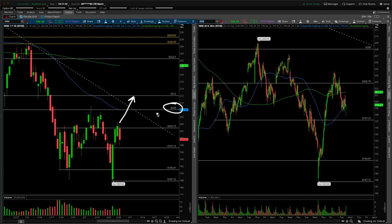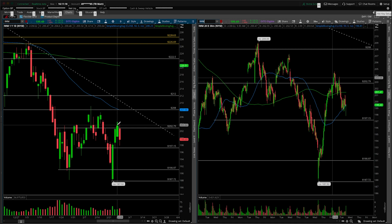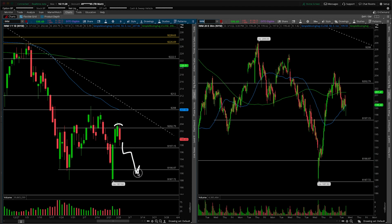Again, I know I sound like a broken record, but not too much has changed over the past 3 days. We're just eating time off the clock. And in an ideal world, as I pointed out, we would have made that equal high instead of forming a lower high right here. So those are the main takeaways in IWM. It doesn't look like there's going to be a massive breakdown. It doesn't look, at least as of right now, that we're headed all the way back down towards 188, the lows.